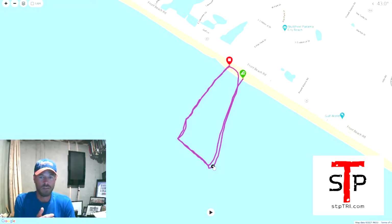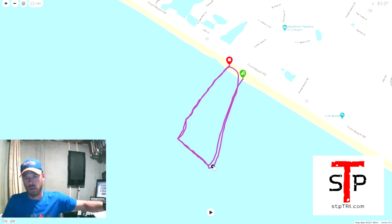Bilateral breathing is key in something like this. So I only breathed on the left, and then I implemented only breathing every four strokes. That way I could keep my efficiency going and not break my stroke by doing more sighting than I wanted to. So every four strokes I was coming up for a breath, and that gave me enough to at least see people as they're swimming to make sure I wasn't totally off course.